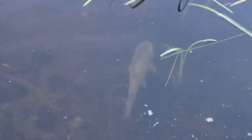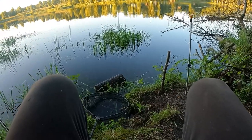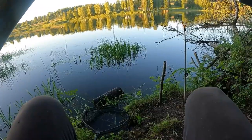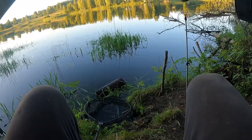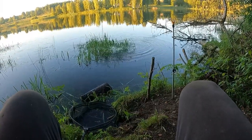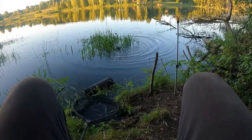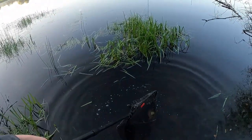Hopefully we'll get the bigger one now. Looks like we have another decent fish on. I didn't even realize it was on. It has such light bites and then nothing for such a long time. Yeah, it's a tench, I think. Let's see. Yeah, tench. There you go. Oh, he has loads of energy.